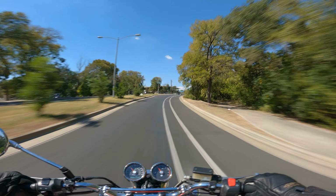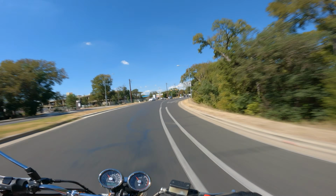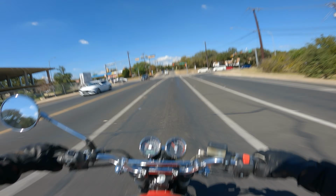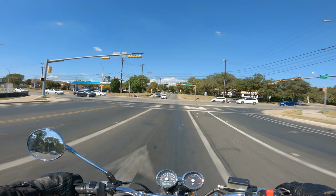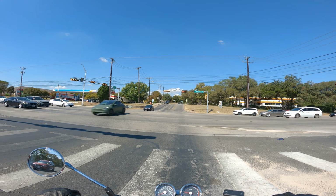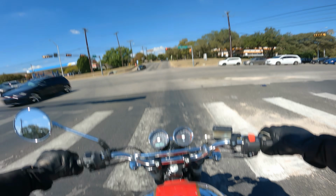You know, this thing doesn't need to be a fire-breathing sport bike, and it doesn't need to be some insane naked bike either. It just has to do the kind of bare minimum of a motorcycle. I'm not requiring much of it, you know. I'm not asking much of this bike, and yet it is delivering, and it's giving me a good time.